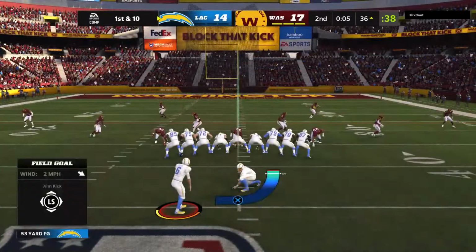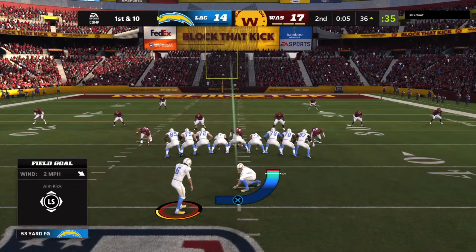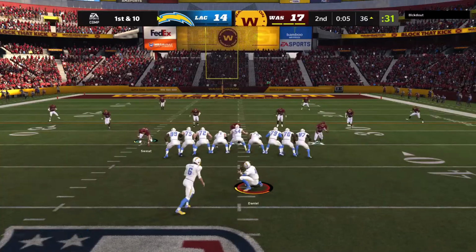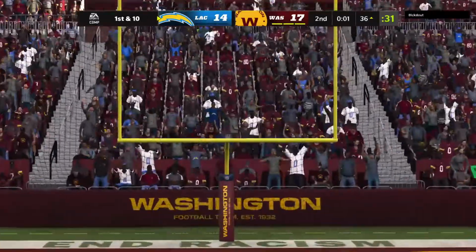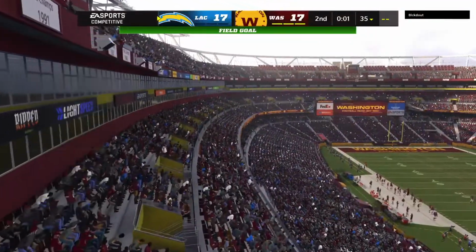Now with 5 seconds left, not really enough time to run another play and then stop it. So on comes the field goal unit. From the right hash, this from 53. And Hopkins' kick is good. And that will tie things up as we head toward halftime.